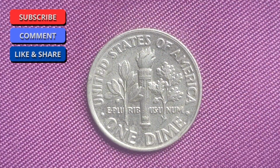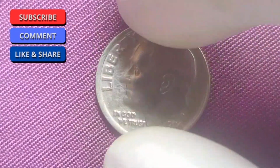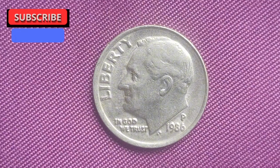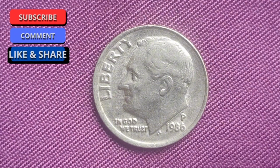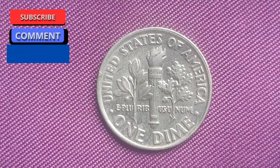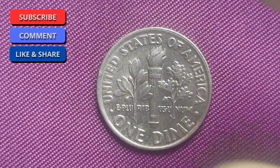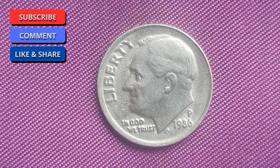One of the biggest reasons a 1986 proof dime can skyrocket in value is its grade. A coin graded PR 70 DCAM, that's short for Proof 70 Deep Cameo, is virtually flawless under 5x magnification. That means not a single scratch, no haze, no spots, and the sharpest strike possible. It's like minting perfection. Only a tiny fraction of these coins make that grade, and that scarcity drives collectors wild.